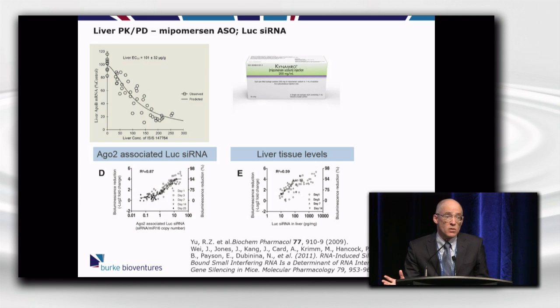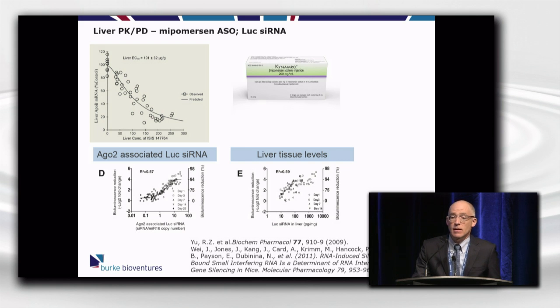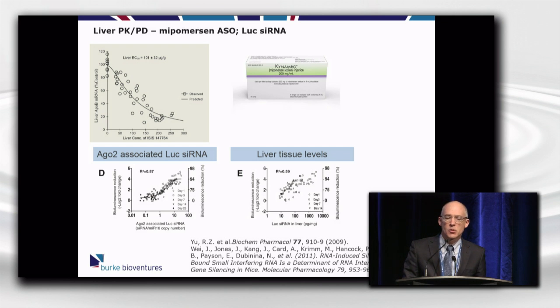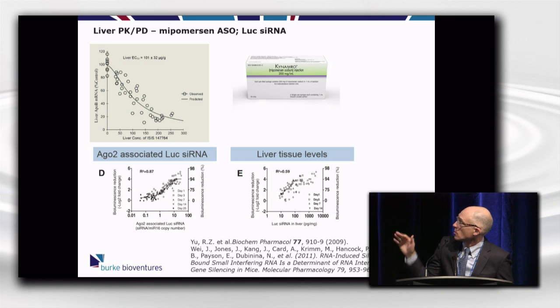And so the question is, well, how did they work? Here's some data showing that they work very well. By this measure that I proposed as sort of the report card measure, a quantitation of guide strand in AGO2 from an immunoprecipitation pull-down assay from livers from mice. So the bottom panels there are from the reference shown, from luciferase siRNA in lipid nanoparticles, similar to what I just shared with you. And there are actually two versions of this.